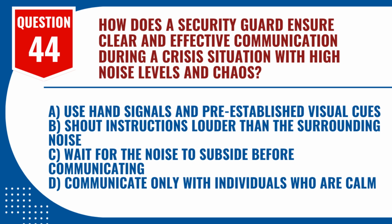Question 44. How does a security guard ensure clear and effective communication during a crisis situation with high noise levels and chaos? A. Use hand signals and pre-established visual cues. B. Shout instructions louder than the surrounding noise. C. Wait for the noise to subside before communicating. D. Communicate only with individuals who are calm.